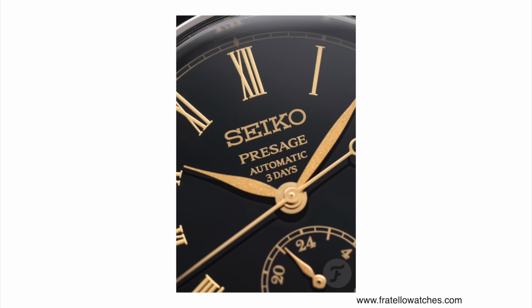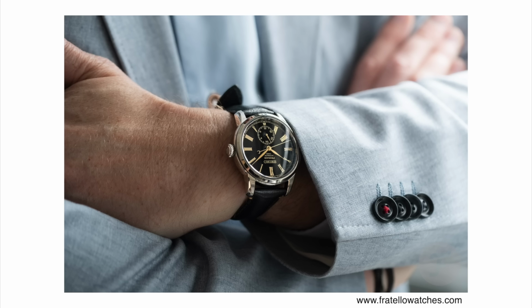They have this sort of sparkle-like finish that looks really sharp, and the gilt accents in combination with that stark black dial do look very cool. In terms of the case dimensions, this watch comes in exactly the same case as last week's release. 40.2 millimeter case diameter by about 12.5 millimeter case height.